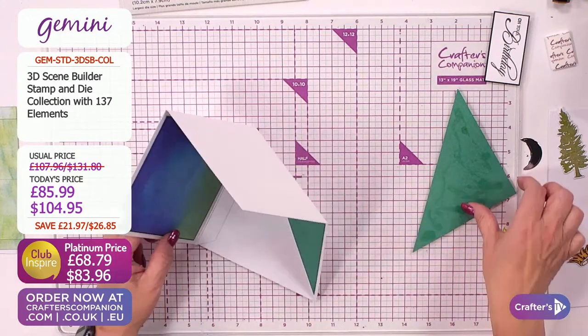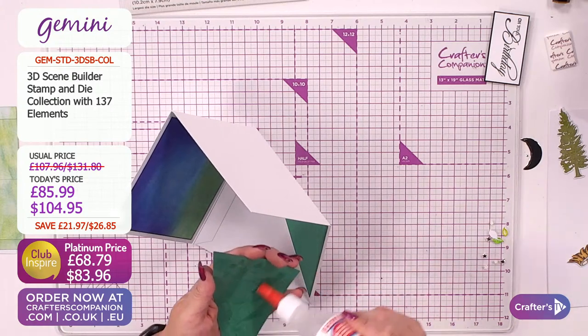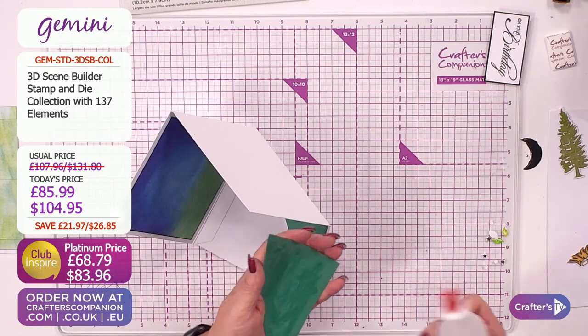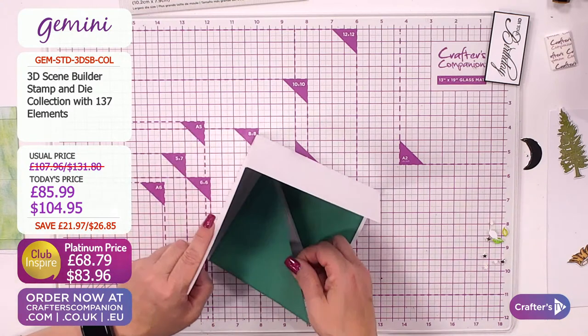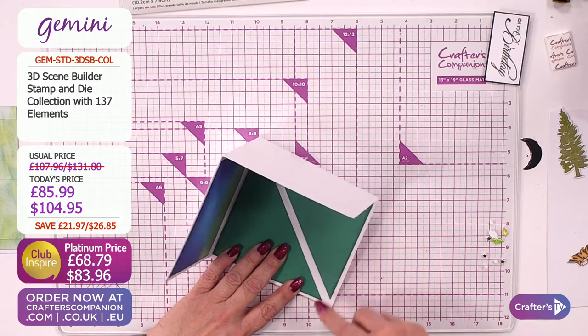It's still closing. Thank goodness I used all-purpose Collall glue, because it gives you a bit of time rather than a red liner tape. I want to be able to get it up. That is why I do use this glue ever such a lot. So, disaster averted.